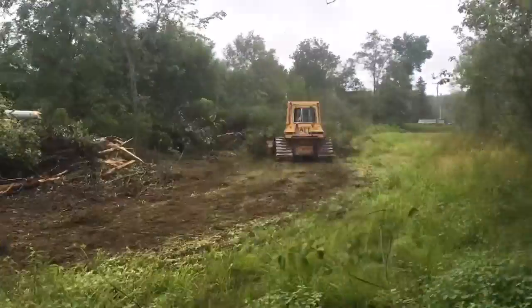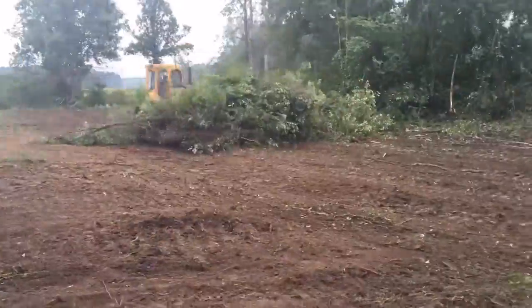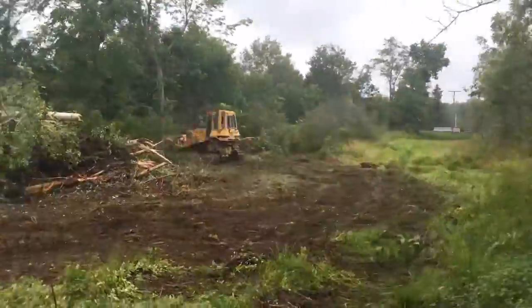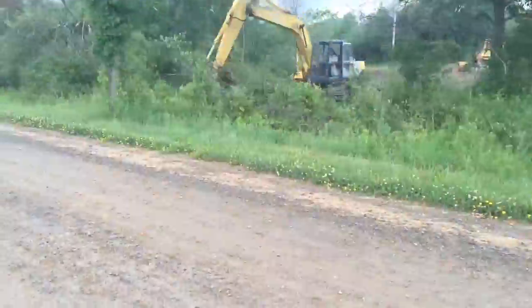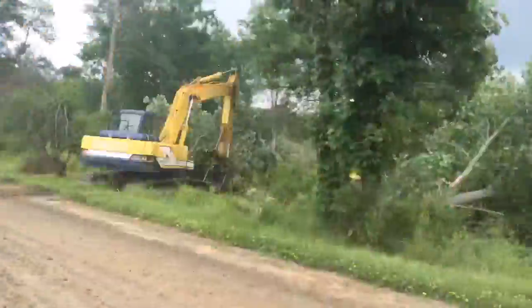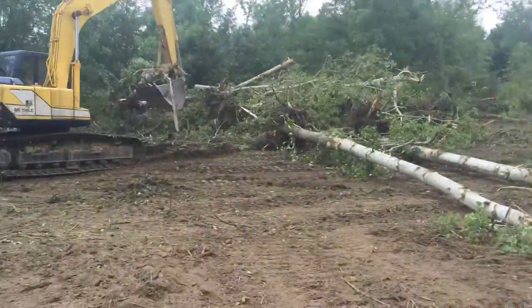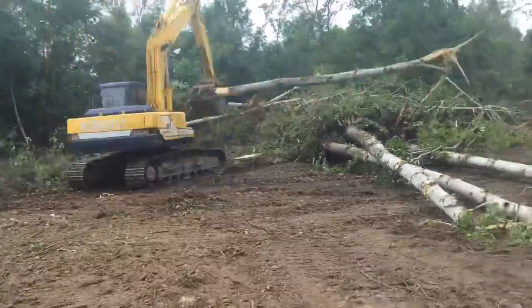I think he was here for 4 hours getting rid of all this stuff. He's a pretty good kid. He has now moved away, and we kind of miss him because he did all kinds of odd jobs for us with excavating, knocking trees down, brush. He's basically cleared all of our land that we needed to put our driveway in.